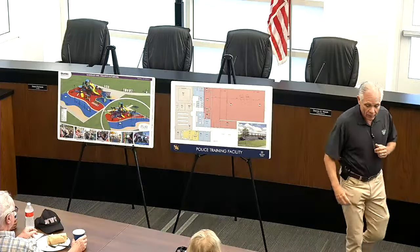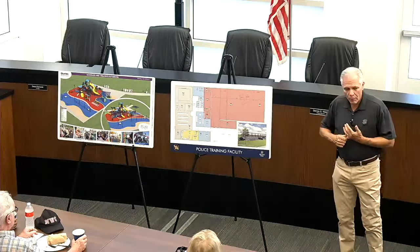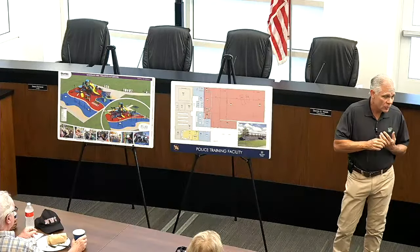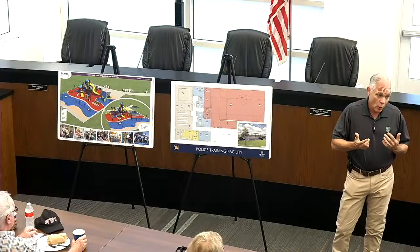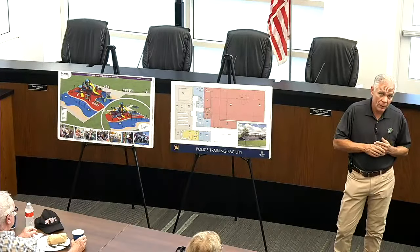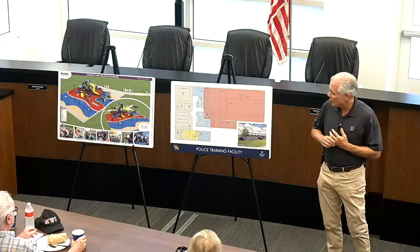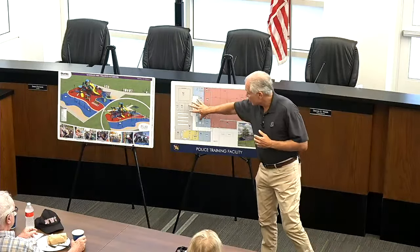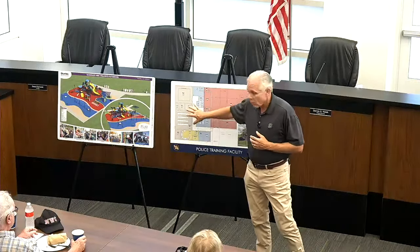We also have an emergency operating center, which is in the old police department down in the basement. It's old, as you can imagine. It was put in the mid 80s or so. That building started being constructed in 83, so that's when it was put in. So we're going to tie all that together. Basically it'll all be in one facility, so it won't be all over the place.